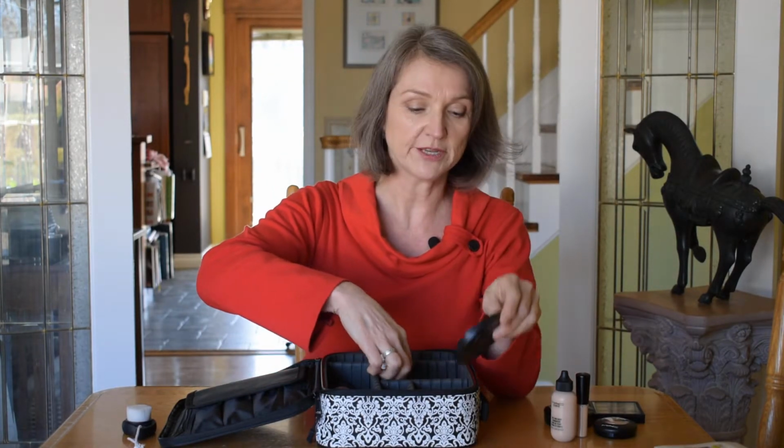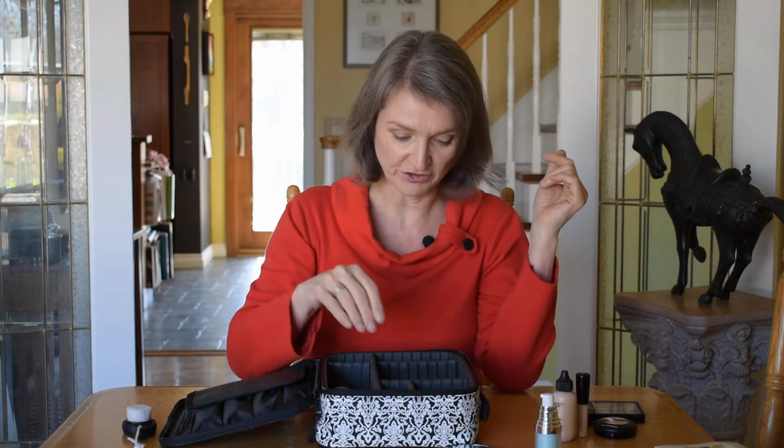Oh, you know what I forgot to mention too, because I didn't buy it at MAC, but this is makeup primer. So what a primer does is just like when you prime your wall, it smooths everything out. These are usually made with silicones like dimethicone, that kind of stuff. It fills in the pores, fills in all the fine lines and wrinkles, so when you put your makeup over top, it gives you a nice smooth finish.